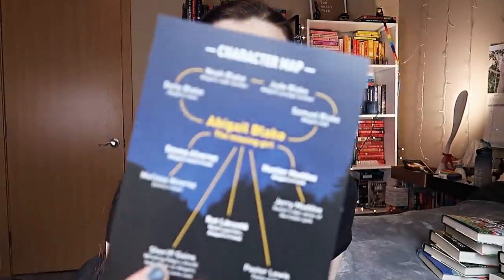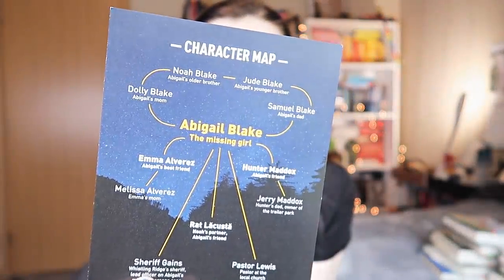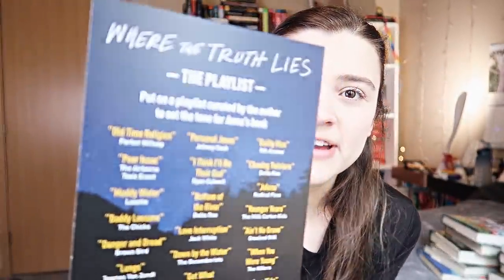There's like a girl that went missing. I really like when the publishers send these little character maps with these kind of books. I find them to be very helpful. And then on the back, they sent a freaking playlist. Like, that is so freaking cool. We love to see it.